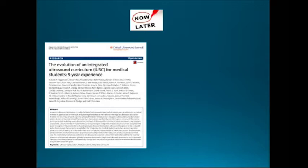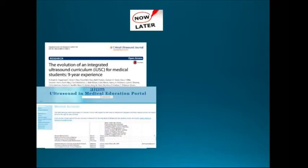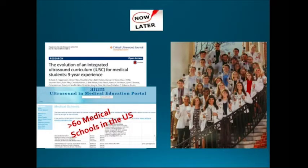We've been teaching medical students for the last 9 years at the University of South Carolina, or at least over 9 years now. And this is the paper that describes all of that. Across the country, there are over 60 medical schools that have since followed in those footsteps and have included ultrasound in some way, shape, or form in the undergraduate curriculum. And so these guys are coming. These guys are coming. And you might be thinking like Darth Vader, it's too late. Nothing can stop my demise now, just leave me.